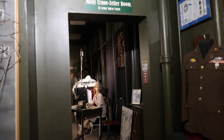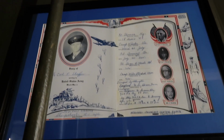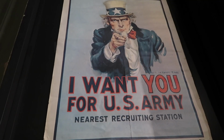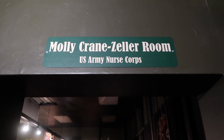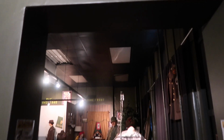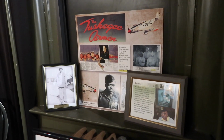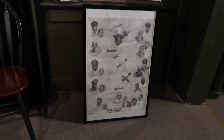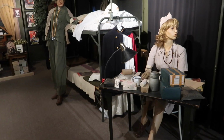Entering the Molly Crane Zeller Room, U.S. Army Nurse Corps. Ira D. Stemple. I want you for the U.S. Army. In the area with the Women in Uniform Gallery, each uniform is authentic down to the buttons, ties, gloves, skirts, caps, and hats, shoes, and hose.